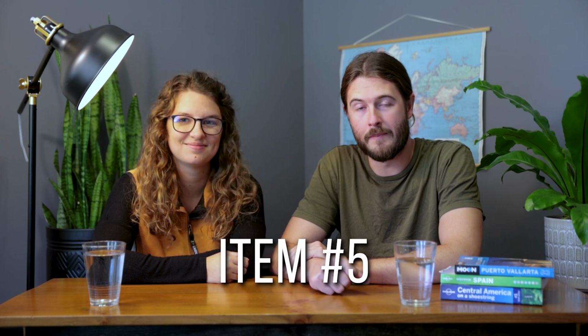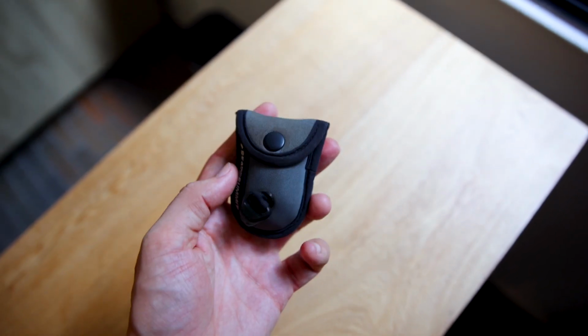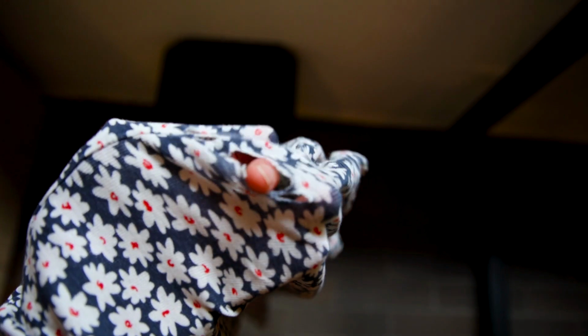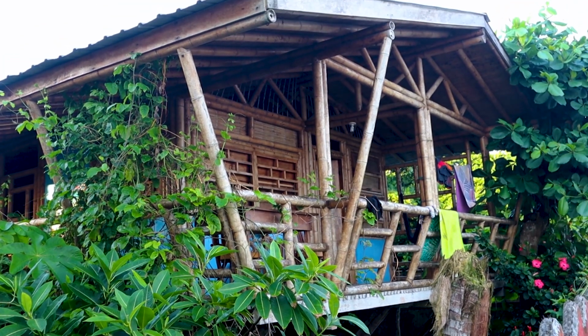Next up, we have a portable clothesline, and it's really nice to be able to take a clothesline with you, because you are not always going to be able to dry your clothes in a dryer. And oftentimes when you're abroad, the dryers can be kind of weird and they might even ruin your clothes. So it's just nice to have that option to hang up your clothes between 2 trees or some poles or whatever.